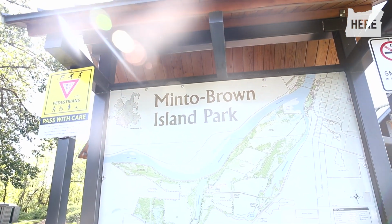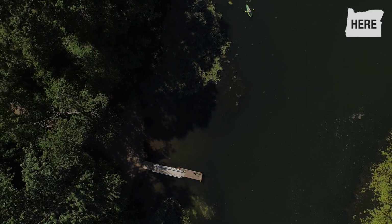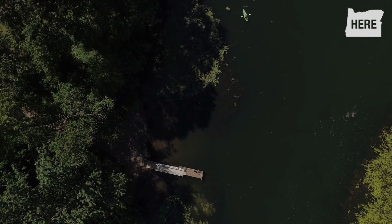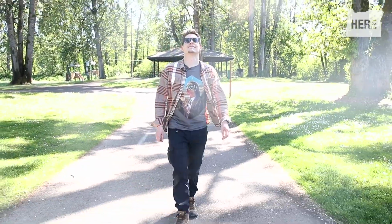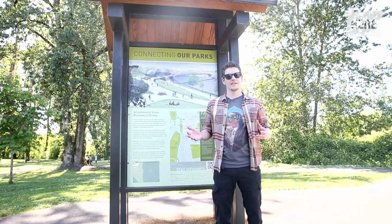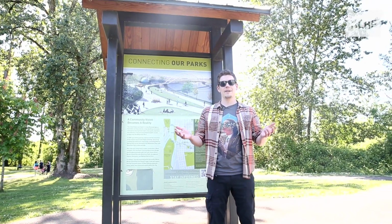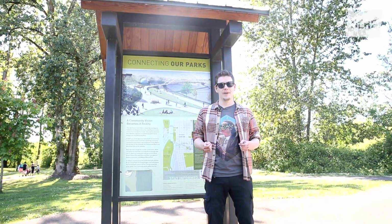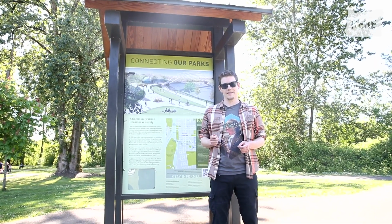All right, we are at our 9th spot here in Salem, Minto-Brown Island Park. This is a super great spot to come do some kayaking, fishing, swimming if you're interested in it, or just hang out and walk the trails. I know we have enjoyed this day so much exploring all these places around Salem, great gardens and parks, places to eat, really good wine to drink, but it's time for us to head to our 10th and final spot. And you know what? I think after this day of exploring, we've earned ourselves a treat.